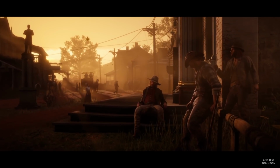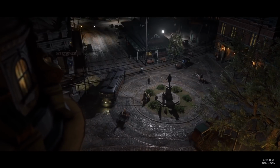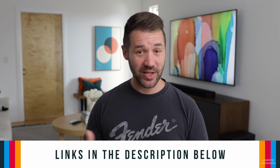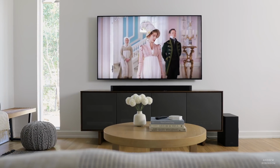For television and movies, we relied on the Google Chromecast with Google TV streaming device, and for you gamers out there, I even gave Red Dead Redemption 2 another shot on my PS4, and I gotta tell you, I still don't like it. But links to all of these products, as well as others, are always, like you know, found down below. Setting up the Q950T for the first time is actually pretty straightforward.